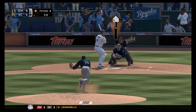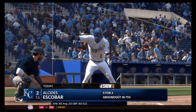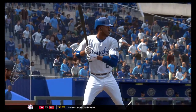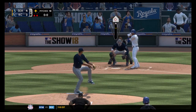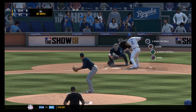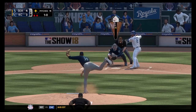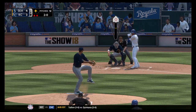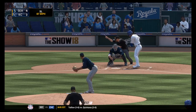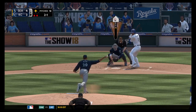Here he comes again, 1-2. Got him looking with the fastball as that had some two-seam movement to it. Two gone. Now at the plate, Alcides Escobar. They'll go to work on getting that tying run home from second. Missed with a slider. That's wide, 2-0. I don't mind him trying to pitch him backwards right there with those two early count sliders. But now he finds himself in a situation where he's going to have to come fastball.